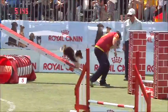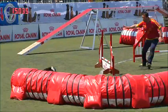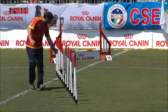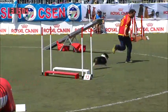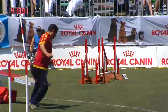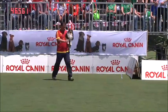On course now from Spain, España, this is Carlos Soto and Hachi. And that'll do it for Carlos Soto and Hachi from España.